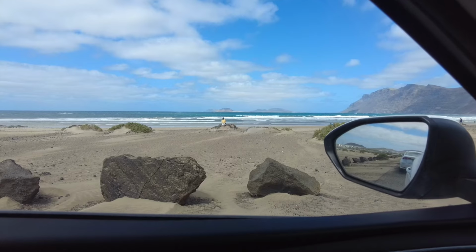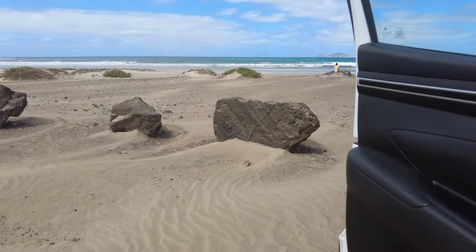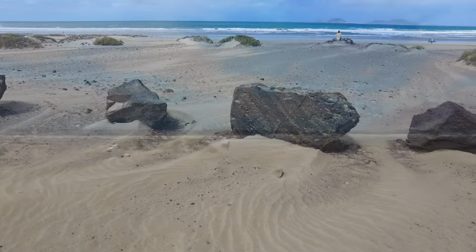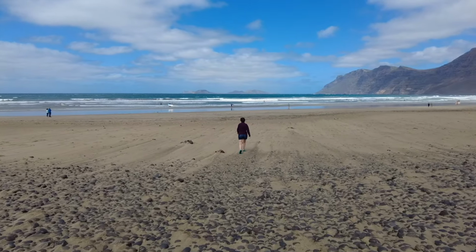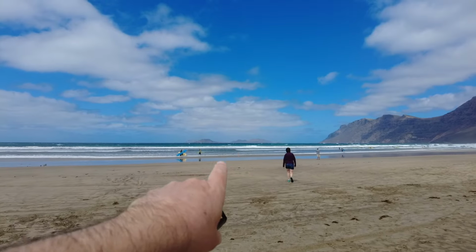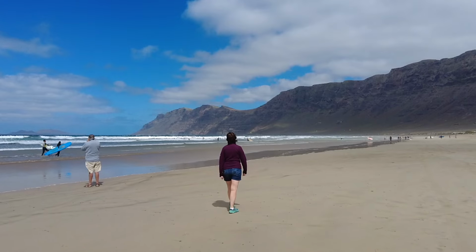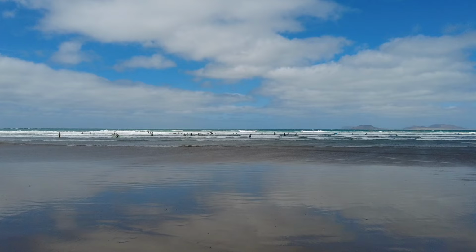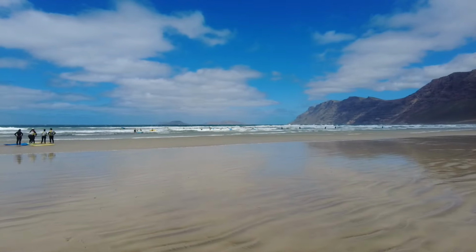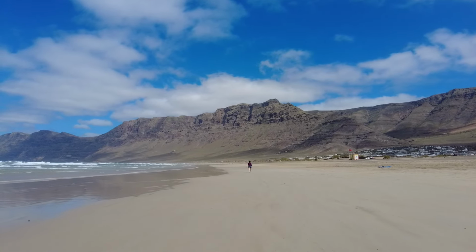Okay, we're at the beach and I'm going to attempt to open the door because it's quite windy. Oh my god, ready? Go. So way over there is La Graciosa Island. We were there the other day. Very windy, perfect for surfers.